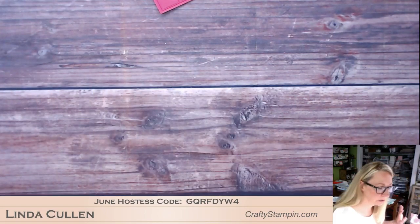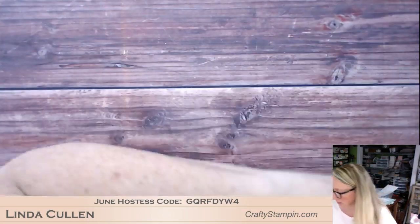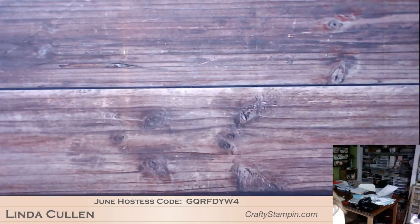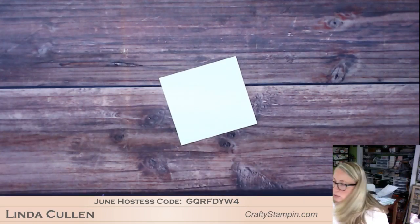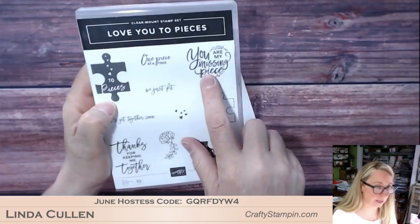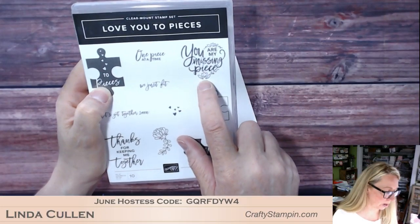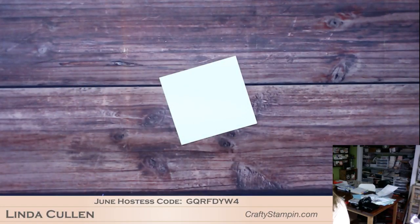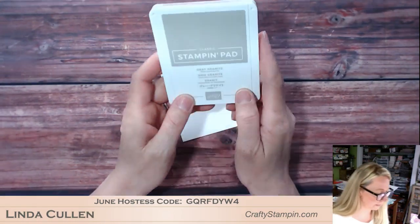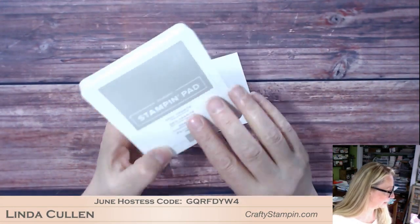Blue mat, do what works. All right, so let me find my scrap piece of white. So let's stamp. I'm going to use, in the picture, this image, the You Are My Missing Piece. And I'm going to stamp that in the new color, the Gray Granite.